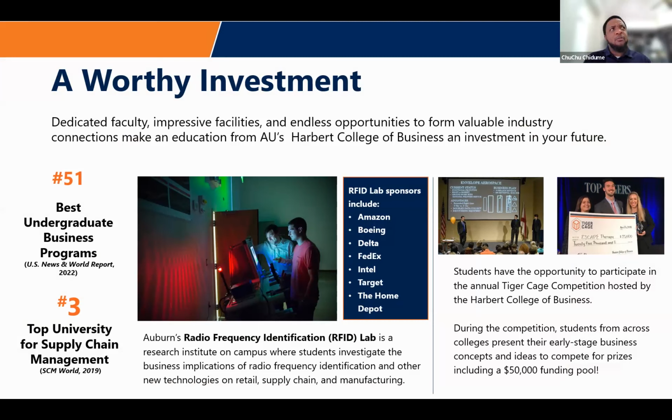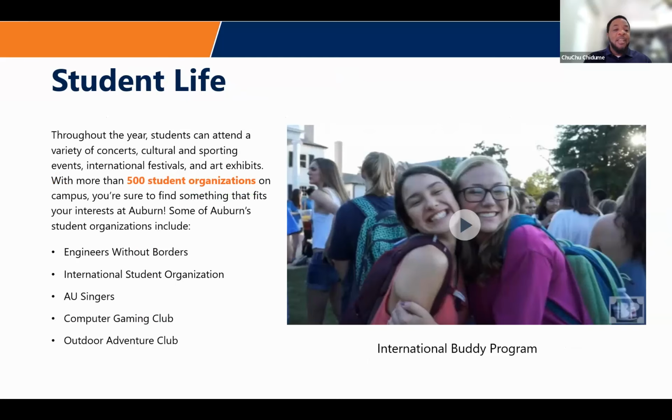And if I were to identify the two majors that the international undergraduate students study the most, computer science and actually business, which I guess does not really surprise me. Student life is a central focus at Auburn University, and we have over 500 organizations on campus. And we have organizations that some of our students have actually initiated and started.